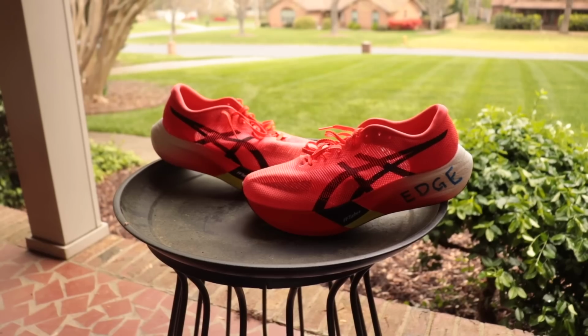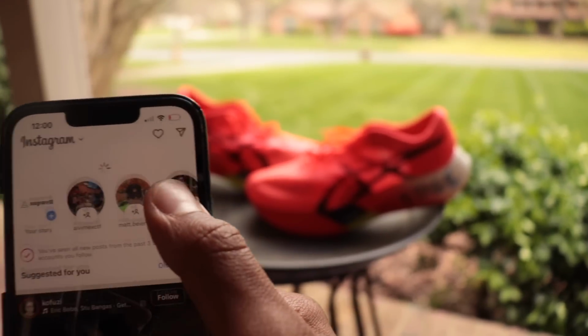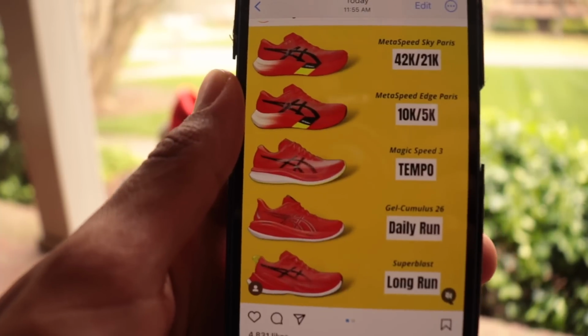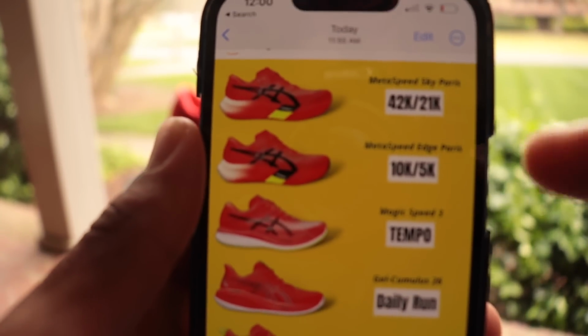And before we fully get into it, I wanted to show you a graphic that I saw on Instagram. Here it is. Oh, did it go away? All right, luckily I took a screenshot. So take a look at this. It was from an account called Running Peak. And this is how they broke out the differences between the Sky and the Edge.